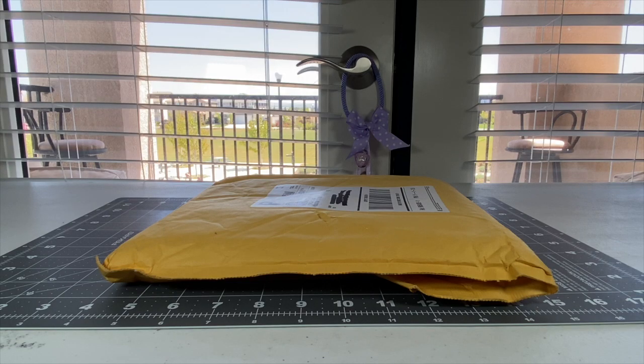Alrighty, so this last package is rather different. It's no model plane, it's no accessory, it's rather a picture frame from the Southwest Mall store. I did purchase something from the Southwest Mall store, and I thought this would be a very cool one. So a little bit of story time.